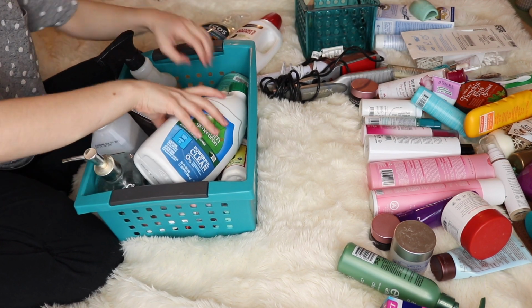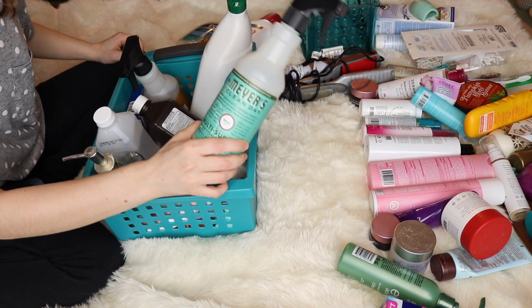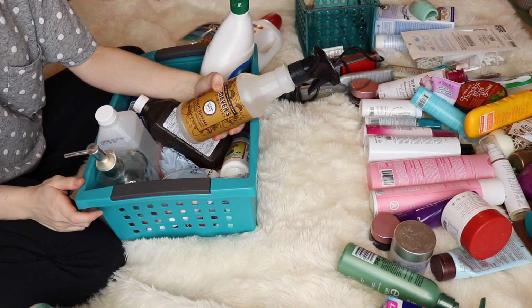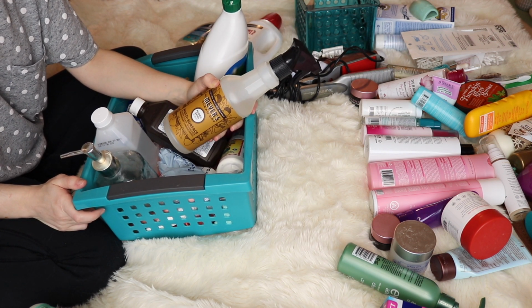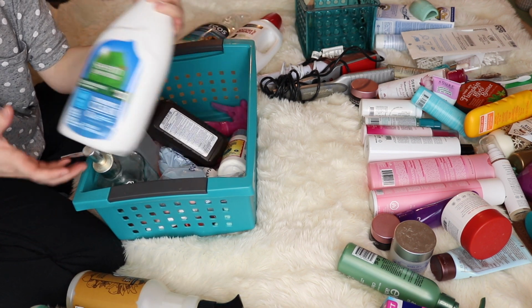This Mrs. Meyer's multi-surface cleaner is almost gone, so this I'm going to try to use up beforehand. Then I have this other one in the Acorn Spice scent. It smells so good. I really don't want to get rid of it. I'm going to try to use as much of it as I can, obviously, before I go, but then I'll see if somebody else wants it. Same with the toilet cleaner.